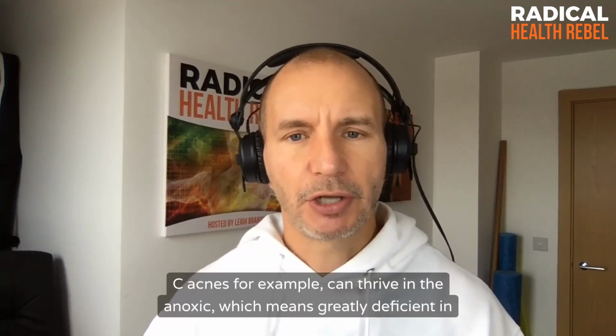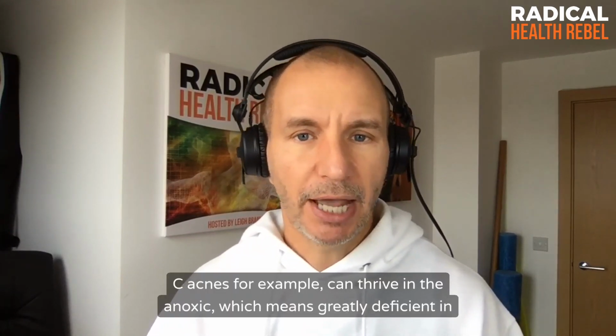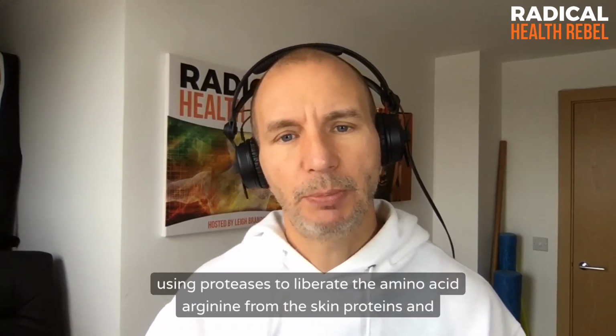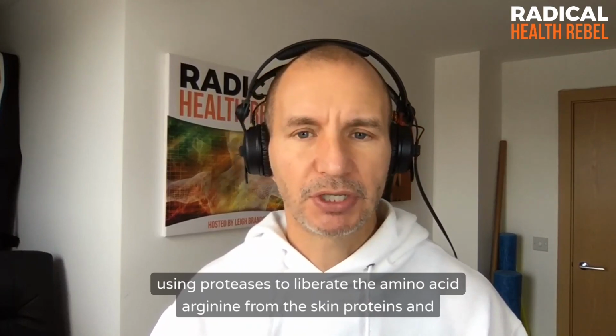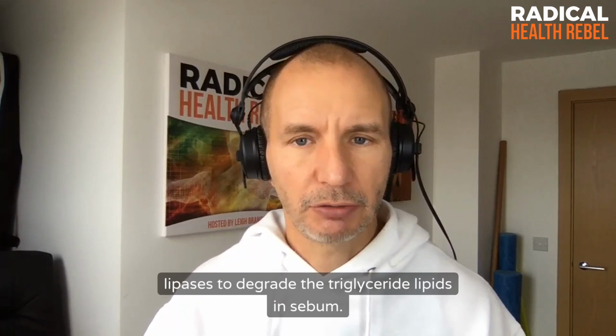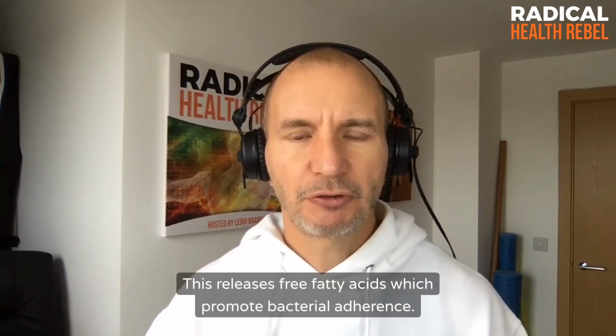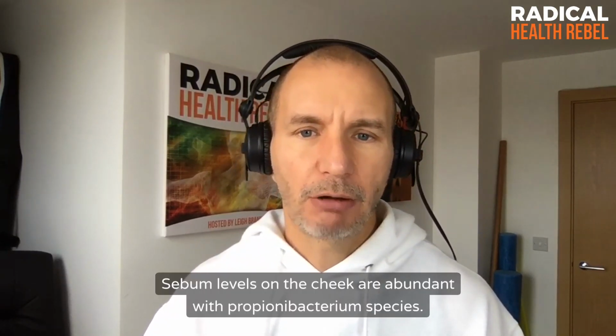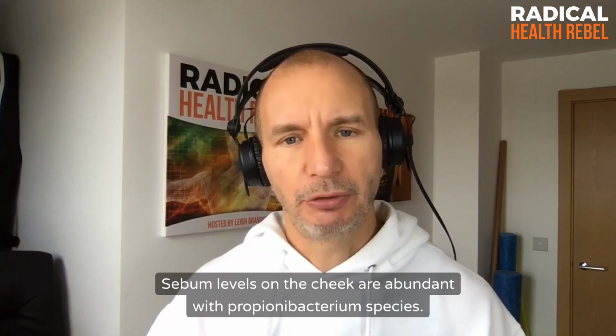C. acnes, for example, can thrive in the anoxic, which means greatly deficient in oxygen, sebaceous gland, using proteases to liberate the amino acid arginine from the skin proteins and lipases to degrade the triglyceride lipids in sebum. This releases free fatty acids, which promote bacterial adherence. Sebum levels on the cheek are abundant with Propionibacterium species.